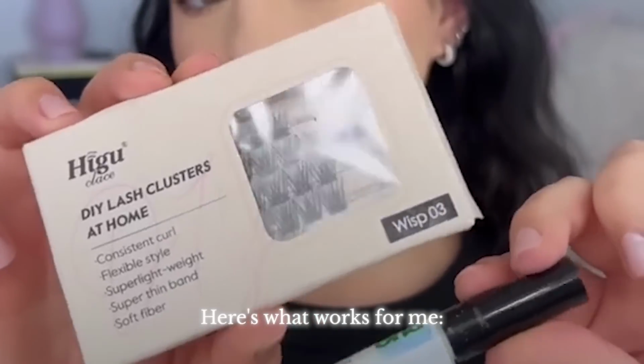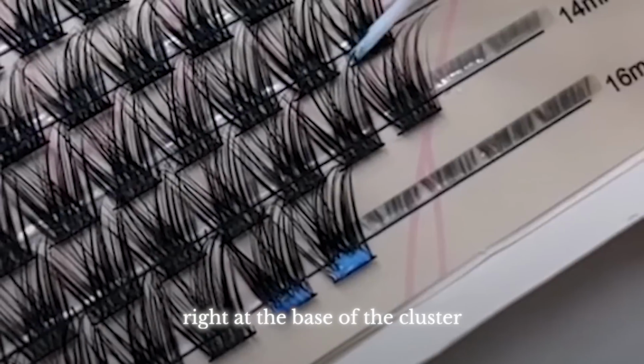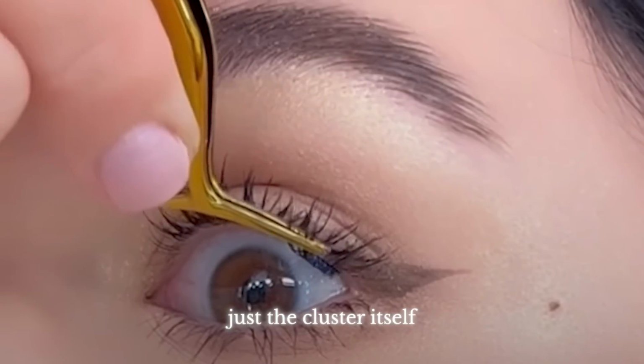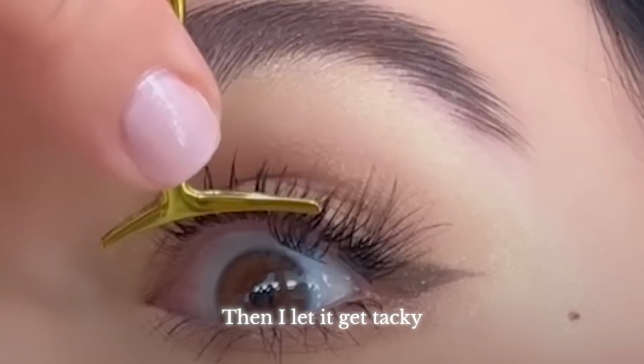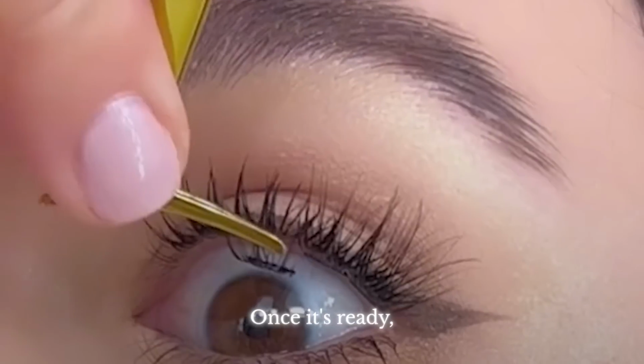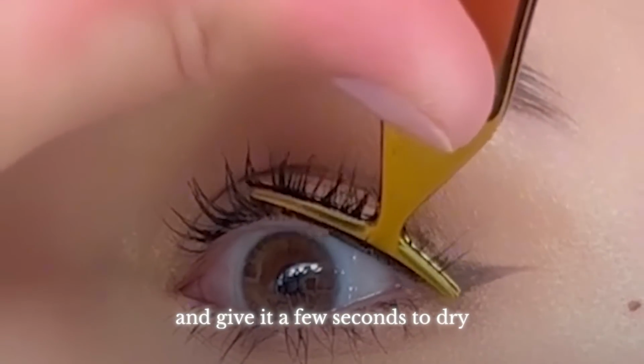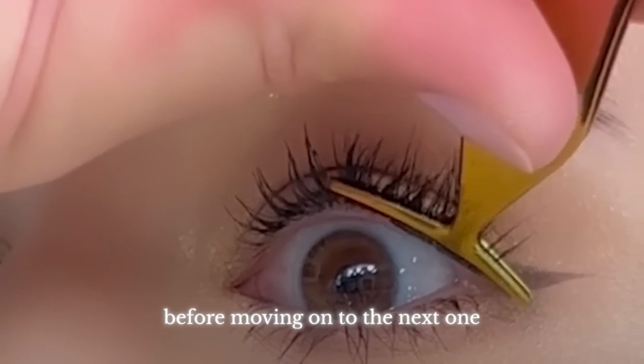Here's what works for me. I dab a bit of lash glue right at the base of the cluster. Not on my lashes, just the cluster itself. Then I let it get tacky for about 10 seconds. Once it's ready, I place the cluster underneath my lashes and give it a few seconds to dry before moving on to the next one.